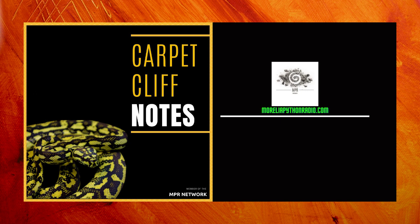Myth number two, carpet pythons get big. Carpet pythons do not get as big as most people think. For me, they fall into that perfect size python. They're big enough to be impressive looking and give you the python feel, but they're not too big to where they become difficult to work with or that caging becomes a problem. I would say that the average length of a carpet is probably 6 feet.